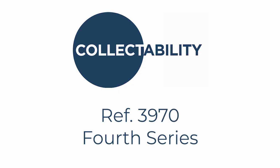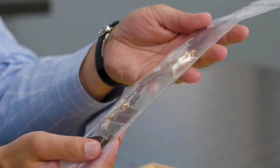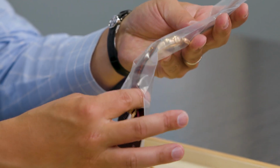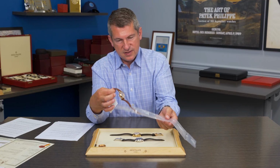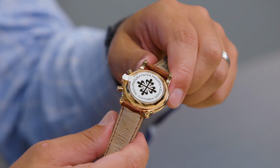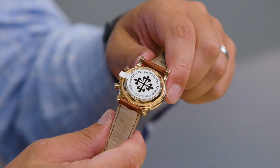Now, the fourth series, which started production in the mid 1990s, is almost identical to the third series, yet used different serial number ranges on the movement and case numbers. So, this fourth series in pink gold was born on October 24th, 2003. And I recently received it back from Patek Philippe's service. And I'll take it out of the bag here so we can take a closer look. It still has its service sticker on the back, and they did an exceptional job as always.